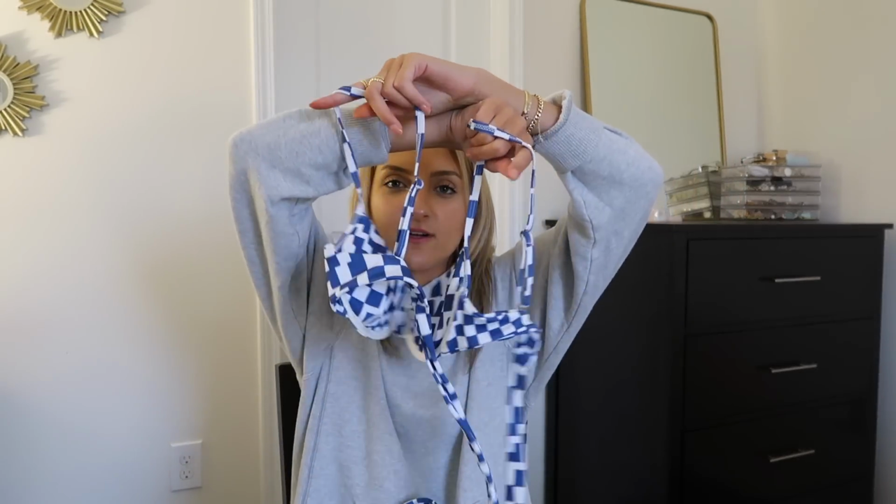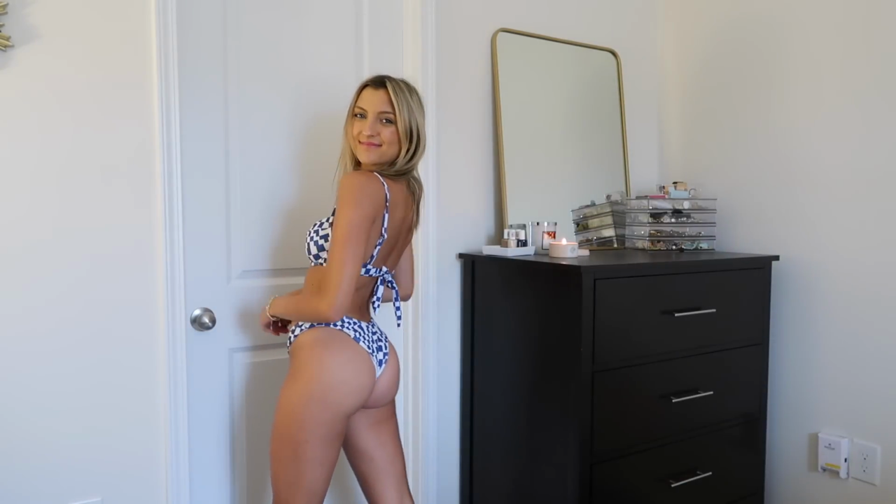Very similar to that last gingham suit, I got this blue and white checkered one. This has the exact same kind of top. The only difference is that instead of a clasp, you have a little self-tie along the back. Again, these kind of tops are perfect for pretty much every chest size, whether you have a larger chest or not. And then the bottoms that look like this, these bottoms do not have a raw hem.